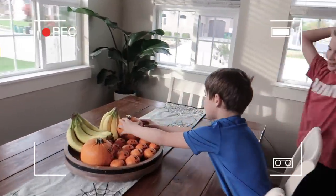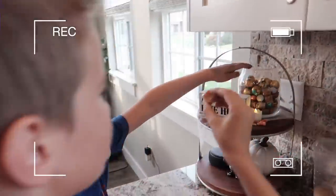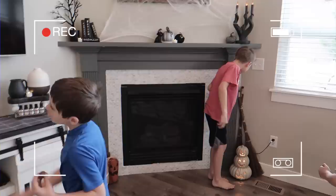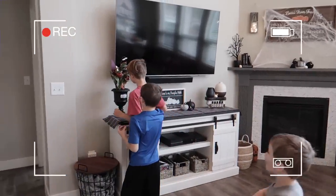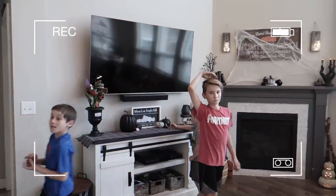Yeah. And look at this one! Yeah. Oh, they're good. I think they're all chocolates except that one's a caramel. I'm a caramel too. You want a caramel? Look! What? Look! Whoa! What do you guys think? You like it? I like it a lot. We've never decorated like this for Halloween before.